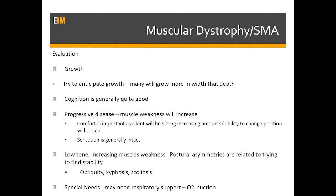Here we really have to create the balance between a comfortable, easy to get into posture, but one that's sustainable, right? We have to manage obliquities, scoliosis, even our SMA populations, and sometimes our muscular dystrophy, they come forward into a really anterior pelvic tilt and some lumbar lordosis, which is really hard to manage if they get so far in front. There's not a lot of postural control that we can add. So especially early on, really try and create midline as best you can.